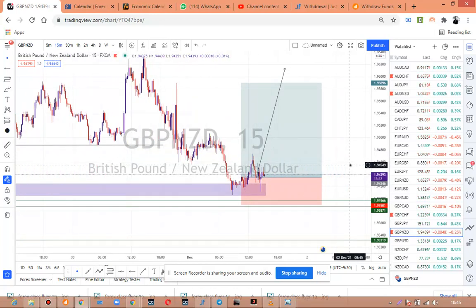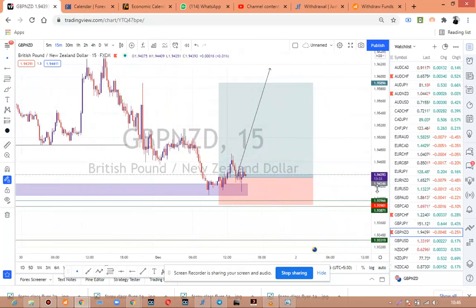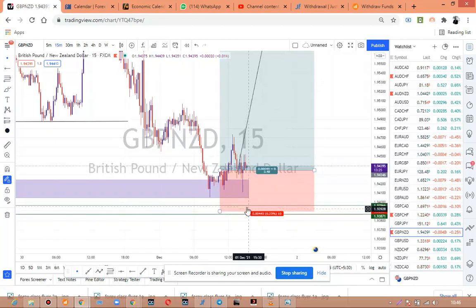So in the meantime, I'm going to wait for 1 hour. Once I have waited for 1 hour and the market has not yet started moving up, then I'm going to close the trade and wait for the price to come close to this level. Then we buy this trade again.